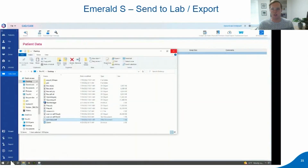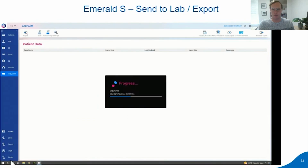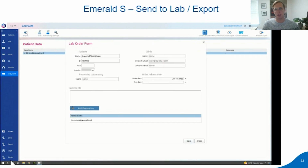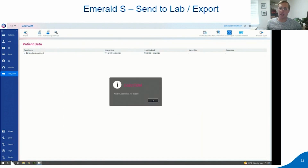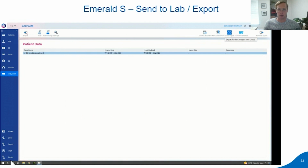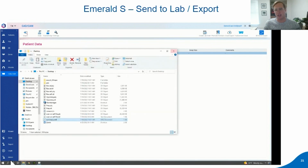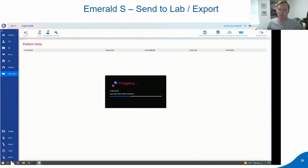So moving along, what do we do when the scan is done? When we've captured all of our data for the lower, upper, and the bite, we can send it to the lab up top here. Put in our lab information, put in the clinic information, or we can export it to Romex's cloud and send to the lab from there, or we can export it to send. We can just save it to our desktop, and all of these scan files will send afterwards.